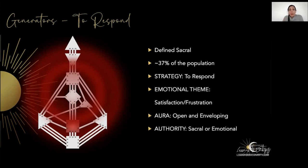Now, if you're dating somebody, you're supposed to at some point have them ask you. If two generators date, at one point you're supposed to ask, hey, do you like me, or something like that. So you can answer the yes or no question and really truly know. But you're not supposed to necessarily just sit and wait for somebody to come to you to respond. If you're on a dating app, swiping left or right, that's still responding, because you're seeing a stimulation and you're responding to it.